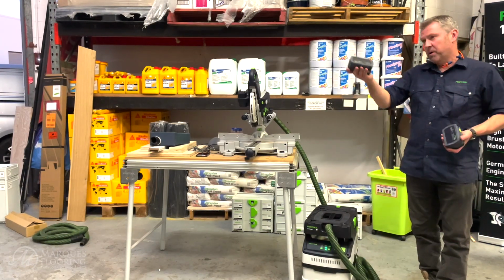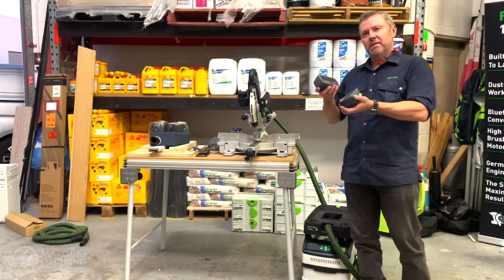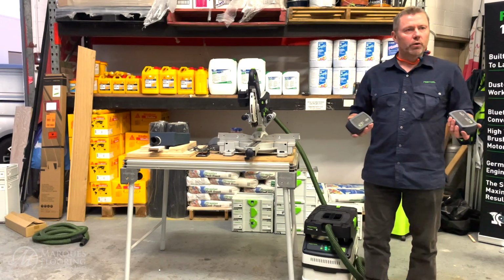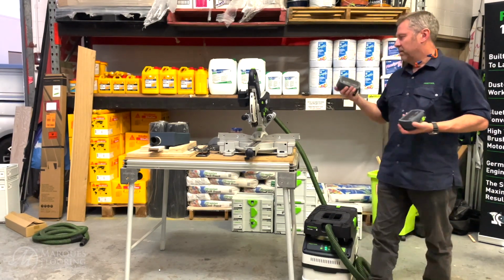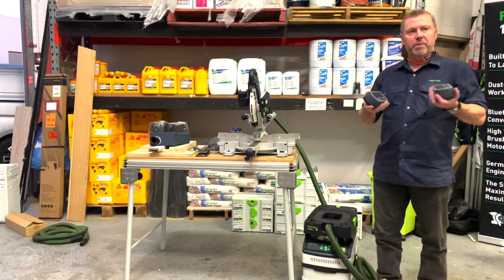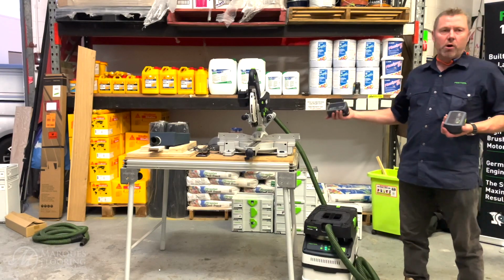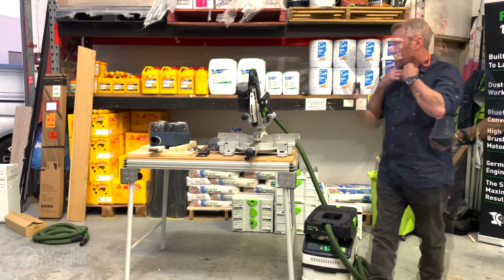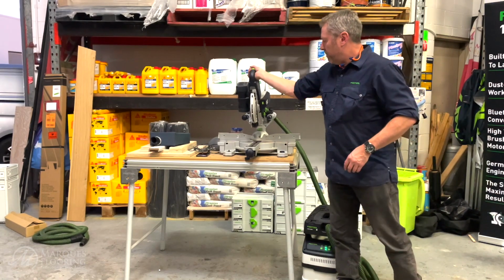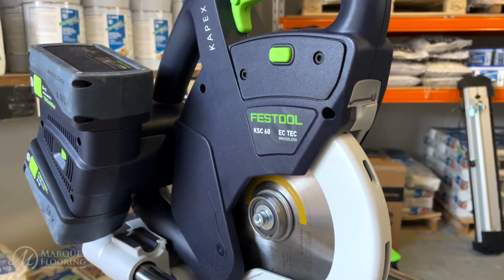But we spoke before, you don't get the same amount of torque out of a cordless as you do a corded. There are a lot of applications where, with the right motor and the right power and the requirements, you're fine. But this is why we've gone down that way, because people want to be mobile. This one has the opportunity to run all the batteries in the range.